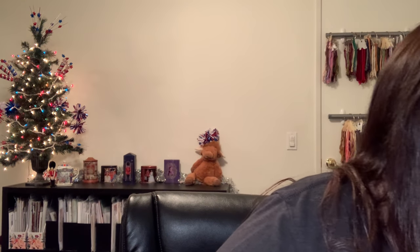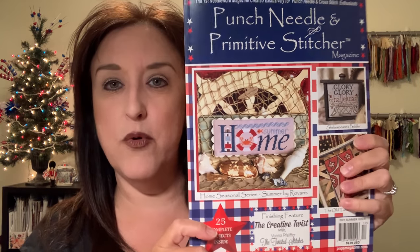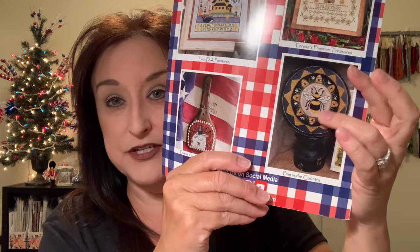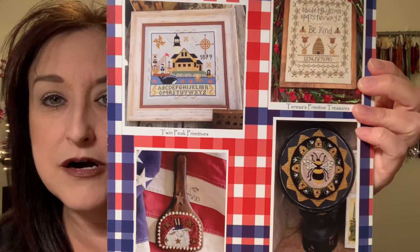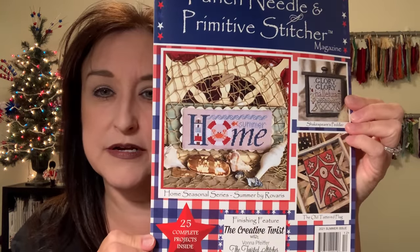I did get my Punch Needle Primitive Stitcher magazine, which will probably be a giveaway. I am not much of a patriotic person, there's some patriotic, I guess, but not everything. There's one in here, this bee, a punch needle. I want to do that. And then I will probably give this magazine away, but I definitely want to do this one first. This is the back of the magazine, so you get an idea. There is cross stitch in here along with punch needle, but I'd like to do that punch needle bee. That's what it looks like. I get it, it's a subscription.